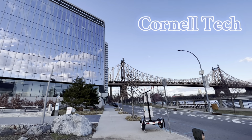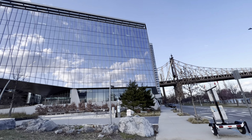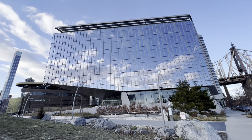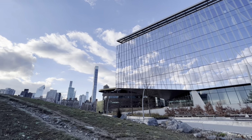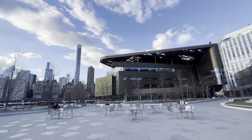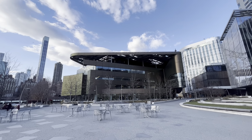Cornell Tech builds on the legacy of academic innovation started by the Technion Laboratory, a joint venture between Cornell University and Israel Institute of Technology. Cornell Tech was one of Mayor Michael Bloomberg's economic development initiatives. The master plan was designed by Skidmore.